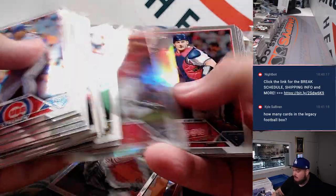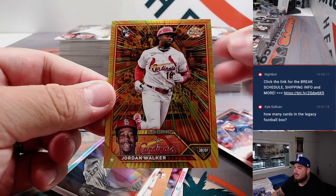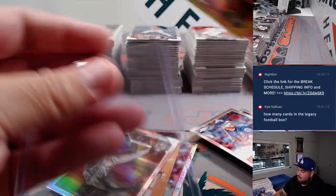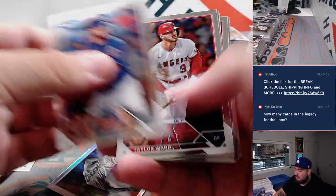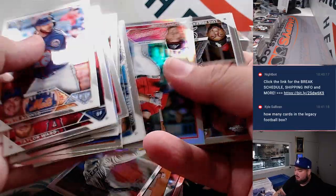Ooh, look at that. Radiating rookies. Jordan Walker. Cardinal Sam Clark. Got a lot of the bigger teams, and there you go. Boom. Alright, this case is a little different, I will say. Expecting a lot more, though.